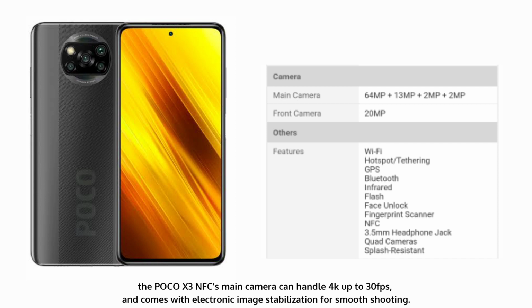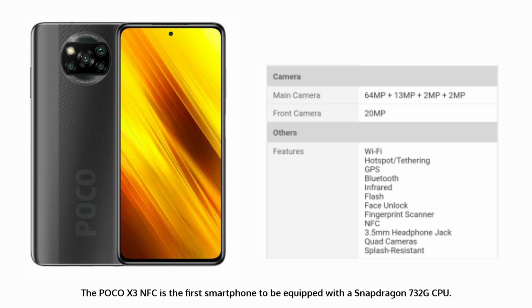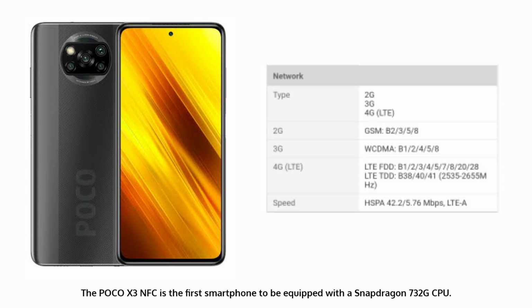The Poco X3 NFC's main camera can handle 4K up to 30 frames per second and comes with electronic image stabilization for smooth shooting. The Poco X3 NFC is the first smartphone to be equipped with a Snapdragon 732G CPU. As for memory, you get 6GB of RAM.